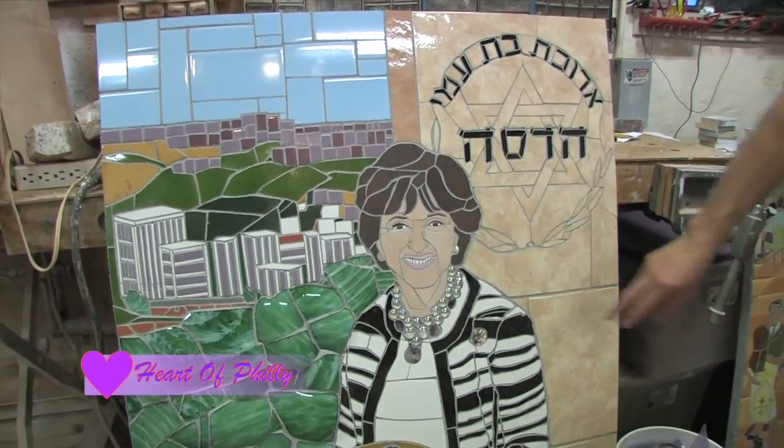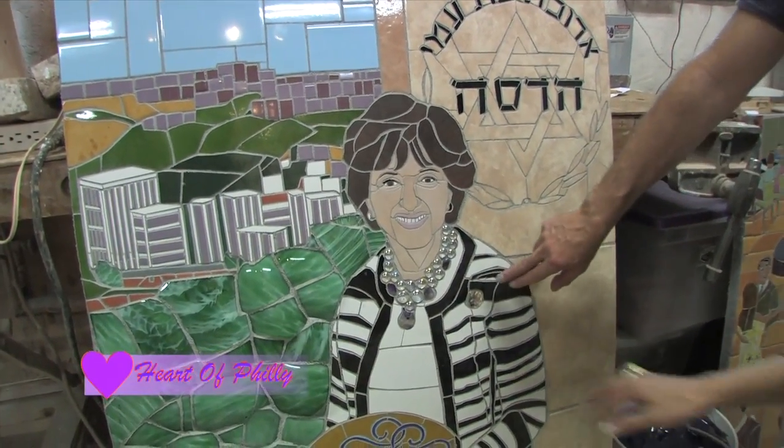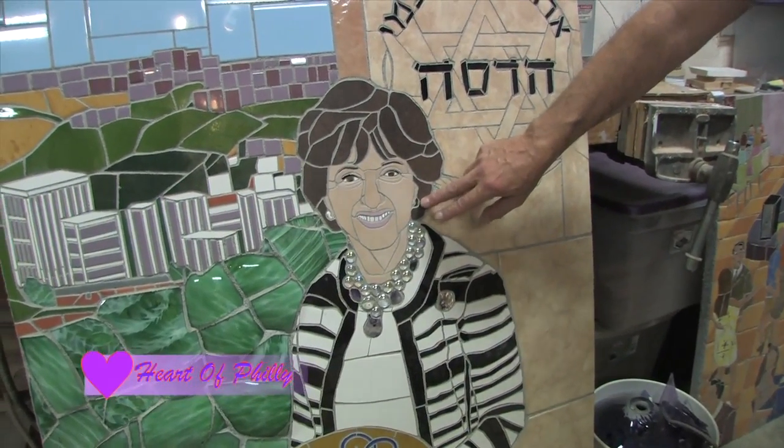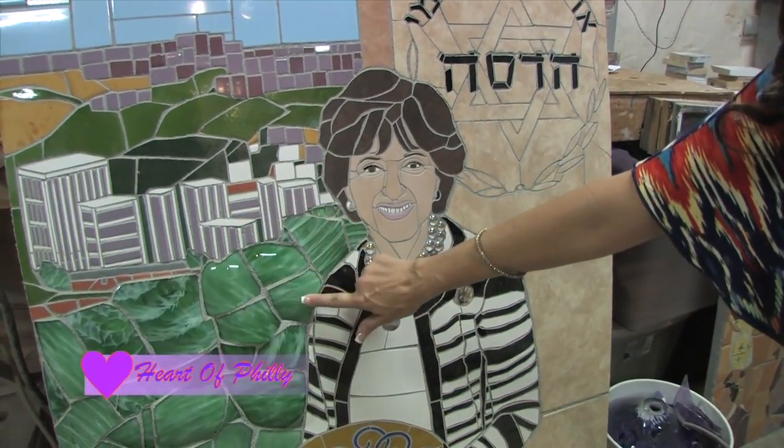So here I used chevron amethyst and glass gems for her necklace. Her brooch is abalone, and her earrings are pyrite, fool's gold. It's really pretty. And her eyes are stone stromatolite. And what is this? That's the glass shards. Oh, okay.